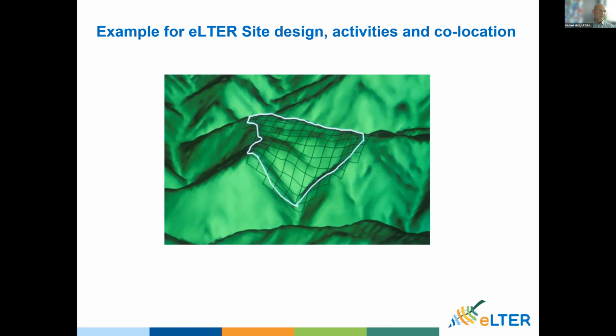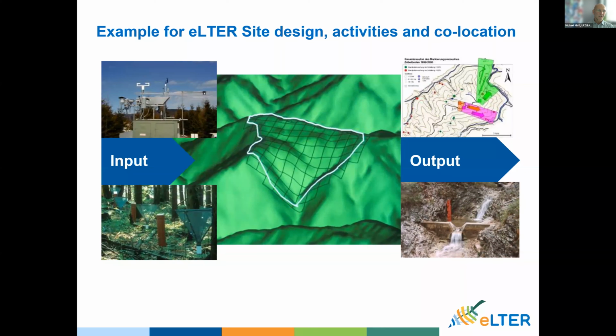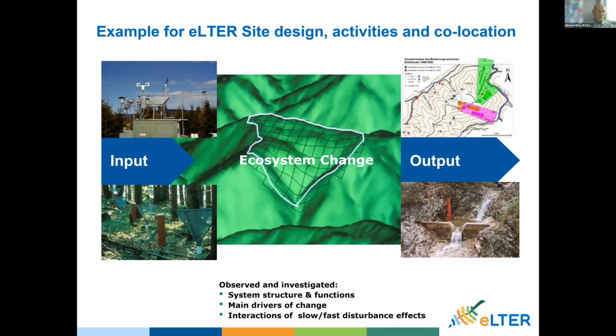Typically, we measure at these places all kinds of inputs and drivers, all kinds of output. The main purpose of all these standard observations at the sites is to detect and explain environmental change, ecosystem change happening at the very site. In the bottom, you see the main characteristics. I mentioned the main drivers of change. So we are observing system structures and functions, and most importantly, the interaction of slow change and the fast disturbances happening simultaneously, and of course driving our design in terms of time and space of all the measurements and activities at these sites.